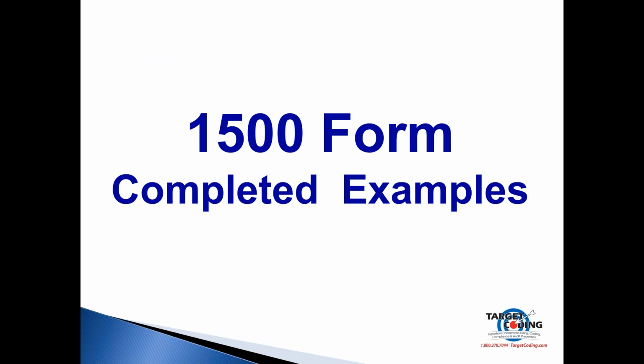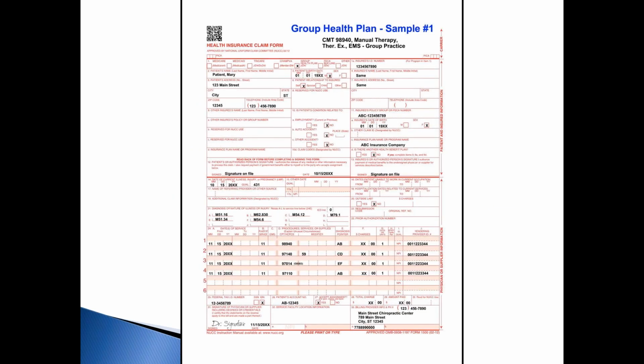Okay, so back to modifiers. Let me show you a sample claim form with modifier 59. That's the most common modifier. So if you look at these lines, you'll see the first line is a chiropractic adjustment, 98940. That's pointing to A and B. Diagnosis codes A and B are lumbar diagnosis codes.